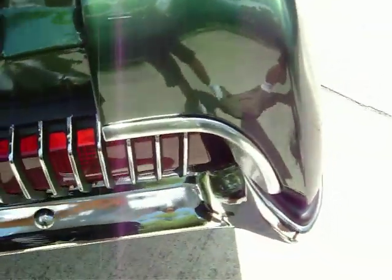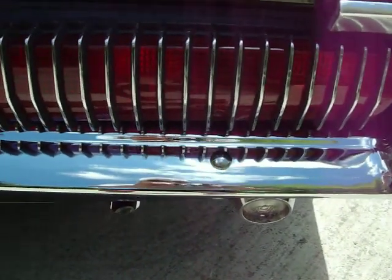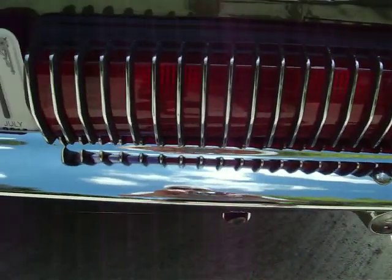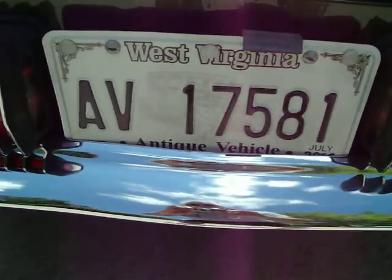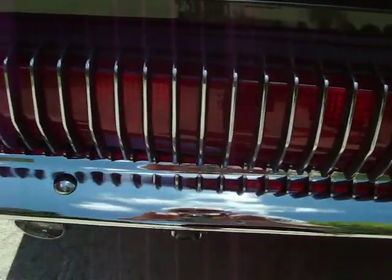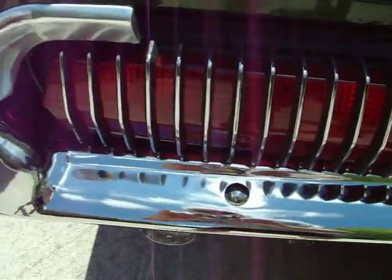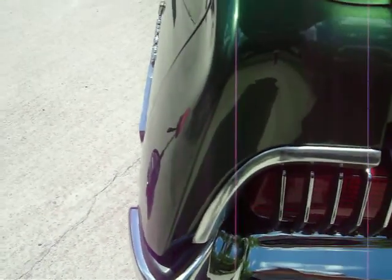The car has been meticulously done. As you can see, the paint on this car is just absolutely perfect. It has 3 coats of base and 6 coats of clear, and it's been sanded and buffed to a mirror shine. It's got a really deep shine on it.